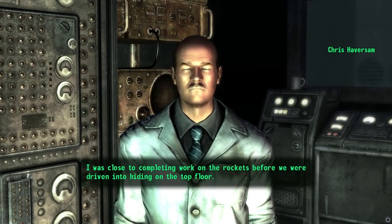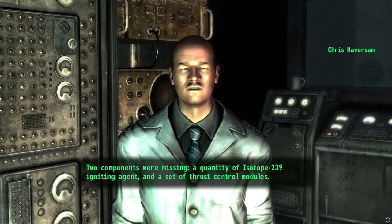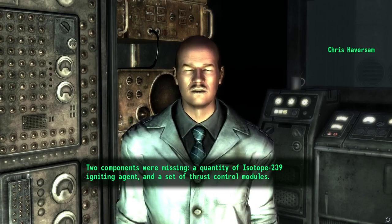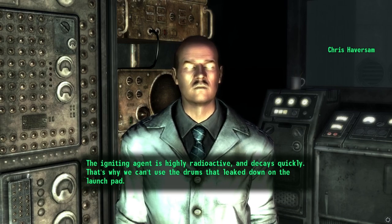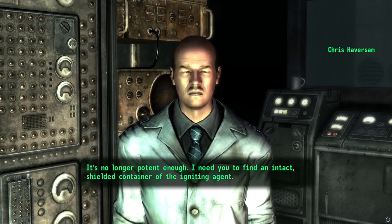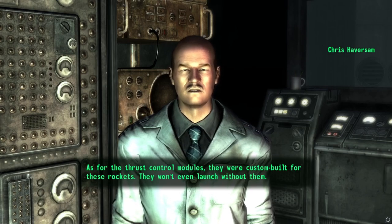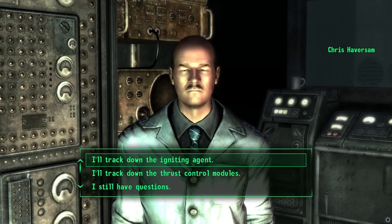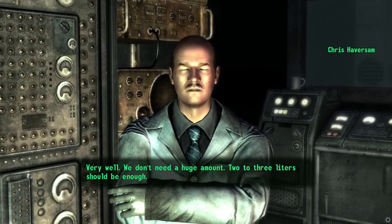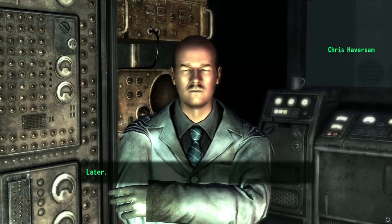I was close to completing work on the rockets before we were driven into hiding on the top floor. Two components were missing: a quantity of isotope 239 igniting agent, and a set of thrust control modules. The igniting agent is highly radioactive and decays quickly. That's why we can't use the drums that leak down on the launch pad. It's no longer potent enough. I need you to find an intact, shielded container of the igniting agent. As for the thrust control modules, they were custom built for these rockets. They won't even launch without them. Very well. We don't need a huge amount.